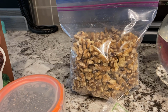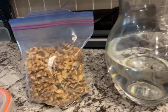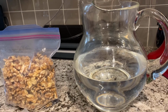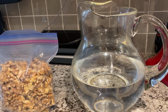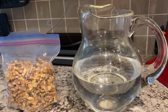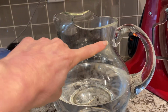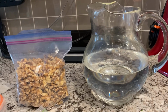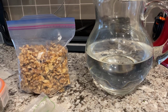Oil increases inflammation. What I also do every morning to make sure I'm hydrated enough throughout the day, since I am on a very low carb, high fat vegan diet and so it's very easy to get dehydrated, is I fill this up about to here, which is 90 ounces, and I make sure that I'm drinking that throughout the day.